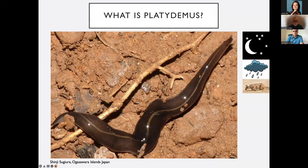So what is Platydemus? It's a terrestrial planarian or flatworm. Like most flatworms, it's pretty flat, but actually a lot more beefy than some of them. It has kind of a D-shaped profile. If you slice through it, it's flat on the bottom and then arches over on top. It tapers at both ends, of course, but it tapers more acutely anteriorly. You can see a couple of protruding eye spots here, and its little sensory papillae around the mouth.